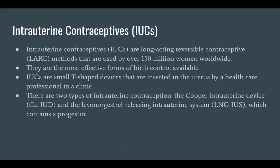Intrauterine contraceptives. Intrauterine contraceptives are long-acting reversible contraceptive methods that are used by over 150 million women worldwide. They are among the most effective forms of birth control available. Intrauterine contraceptives are small T-shaped devices that are inserted in the uterus by a healthcare professional in a clinic. There are 2 main types of intrauterine contraception: the copper intrauterine device and the levonorgestrel-releasing intrauterine system, which contains a progestin.